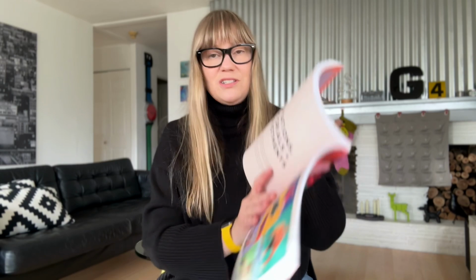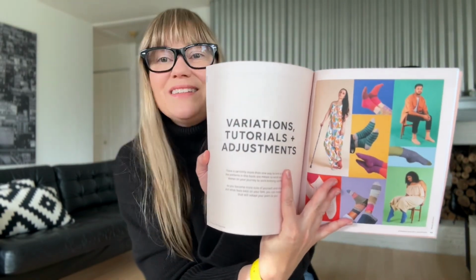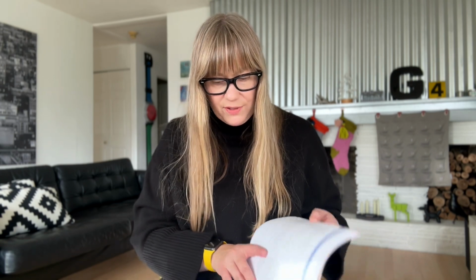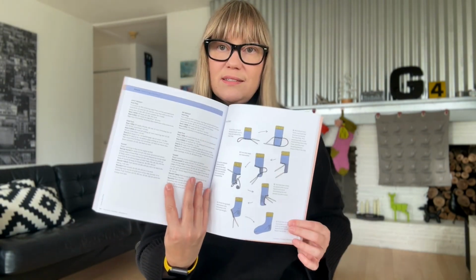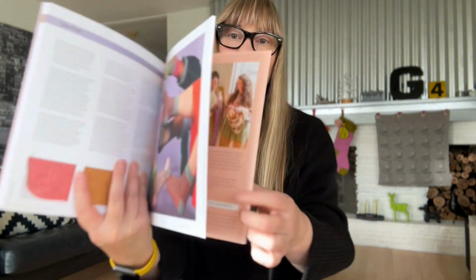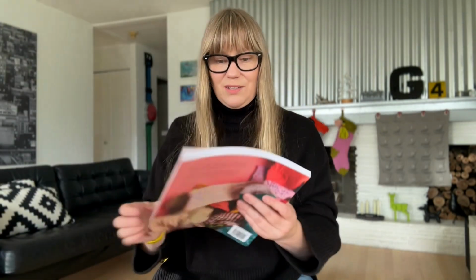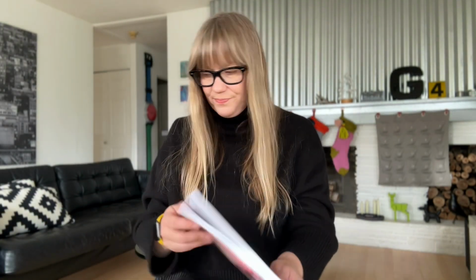It has variations, tutorials, and adjustments again. So they're so good about that, and offering different ways, like if you want to do toe up, cuff down, but how to switch things around, some different heel flaps, some different heel choices. And I just love all the variations, and their photos are just seriously the very best. So I knew I wanted this one. Ready Set Raglan, Ready Set Socks.